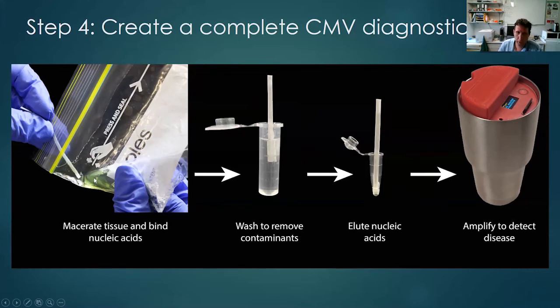So then when you're out in the field, all you need to do is just grind up the tissue in the bag, use the dipsticks to purify the DNA. Once you've got this tube, which is your amplification tube with your DNA in it, you put that straight into the device and you're done. You push the button and you go. So you can see how I've worked to try to make it really, really simple.